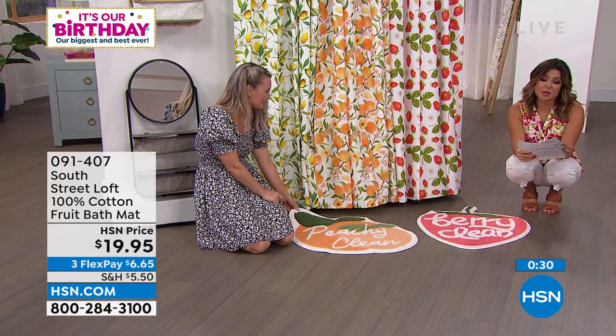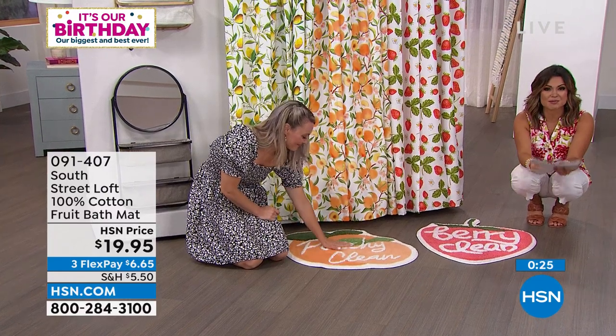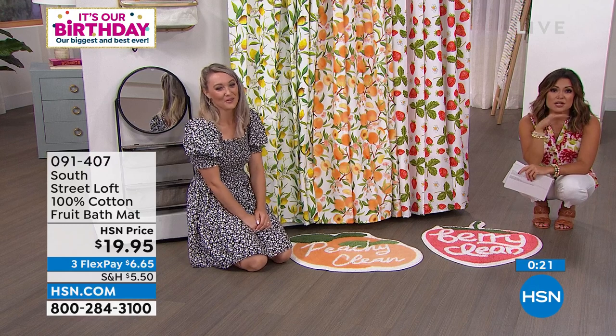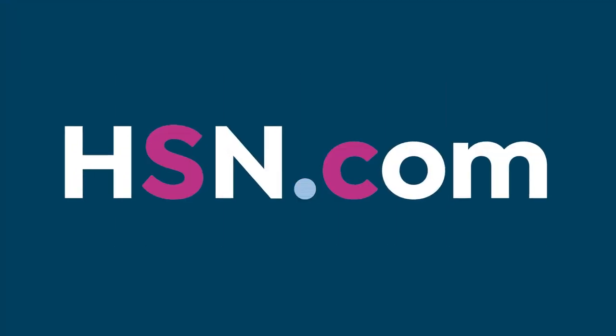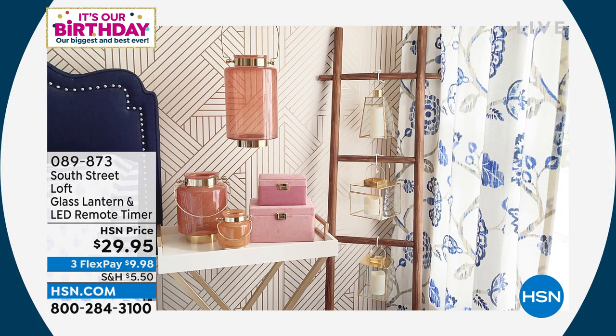I have to say, we only have an hour on the air, but there are so many possibilities from South Street Loft. These lanterns are absolutely beautiful. I wanted to show you all on our website. On hsn.com, we have these gorgeous glass lanterns from South Street Loft. Look at all the different shapes and sizes. Do you use these in your home? Oh yes, I use these all over. These are so versatile. If you're just trying to create a lovely moment or a lovely vignette and you want something with a little glimmer, a little metallic, something interesting, then this is something you definitely want to add.